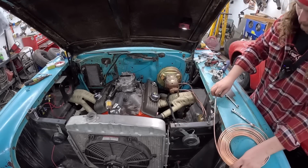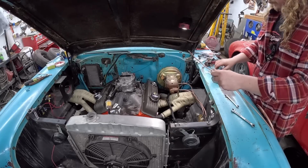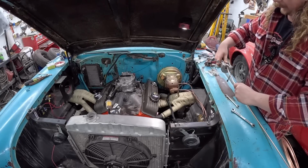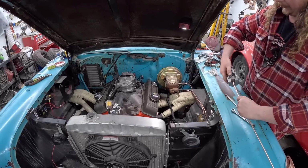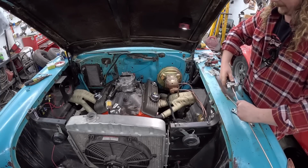So I'll just show you how to make one line real quick. I've done this a bunch of times. People always ask. Slip your fitting on first. Slide your line in. It's got this little lever thing here which sets the depth.